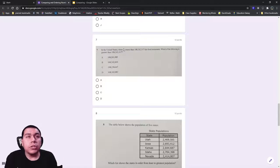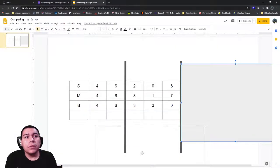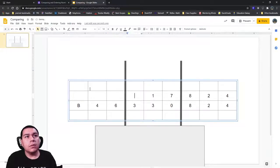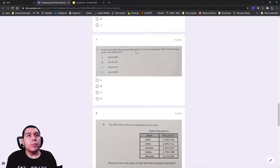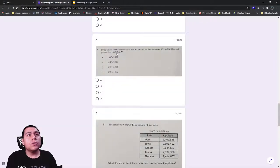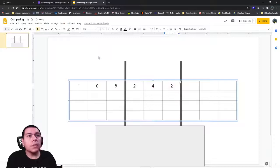So we're comparing our answer choices to this number, and we're looking for a number that is greater, that is bigger. So let me clear my table really quickly. And let me put my number in. 108 million, 242,317. And we need to compare to our answer choices. And we're looking for a number that is bigger.